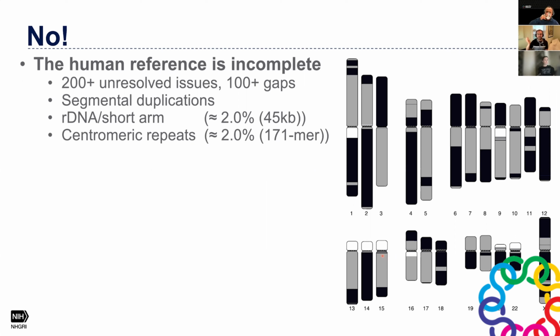They're just the models, and they're just meant to avoid mismapping any short read data that came from the centromeres to somewhere else in the genome, right? And that's another about 2% or so of the genome. And this is a 171 base, so much shorter repeat that organizes itself into a higher order structure that's chromosome specific, though some of them are shared between chromosomes.